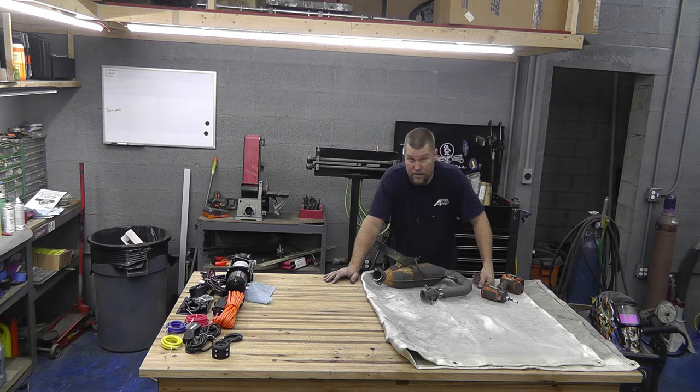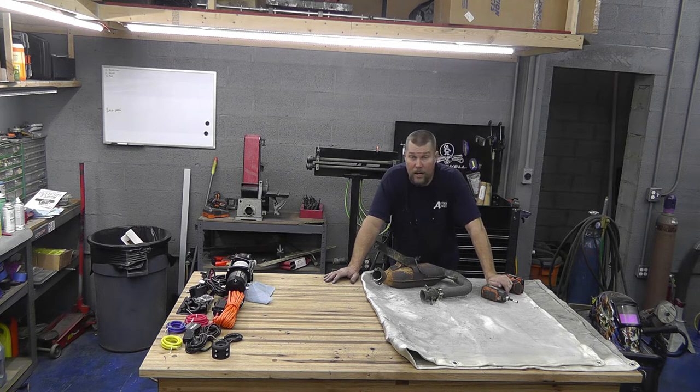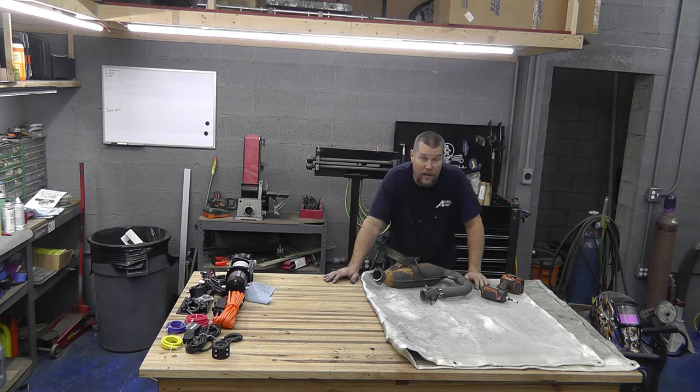I had a buddy of mine's Razor burn up recently because he had a header on his and some dry grass and straw and stuff got packed up in there and caught on fire and burnt that thing to the ground. So I've always wrapped this up with header wrap, so I guess I'll just keep doing that. So that's got that. So let's get over here and get this reinstalled.